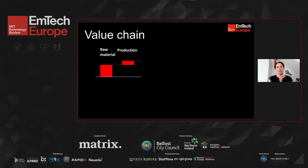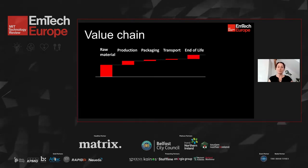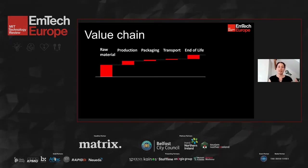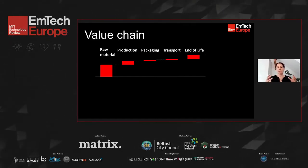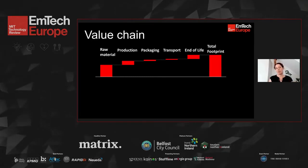So we're already there starting. Then we go into production. There's energy that emits. We have packaging. We have transport every step of the way. And then eventually at the end of life, we either put it in a landfill where it decays, or we put it into incineration where the contained carbon is released. And we end up with a pretty big footprint.